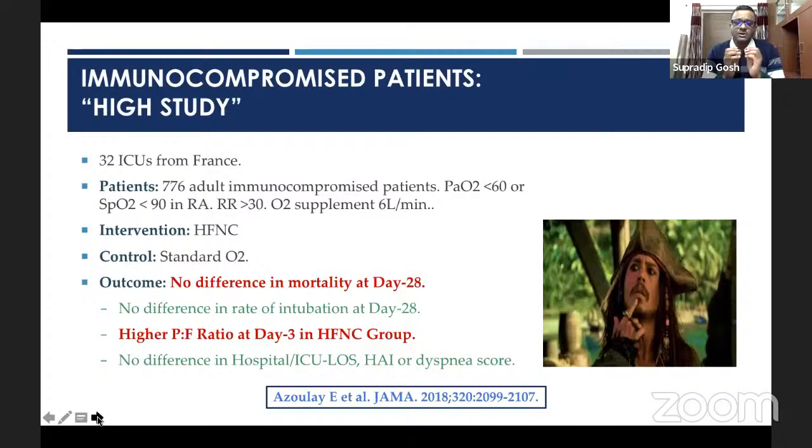This study failed because immunocompromised patients are different from our routine ICU patients. They take a longer time to recover, so there is a higher propensity for them to require invasive ventilation compared to the patients who are treated in the ICU. If you see pneumonia patients, those who recover, recover within 3 or 4 days. But in immunocompromised patients, the same patients may require 6, 7 or 8 days. That may be the reason why this study failed to show any benefit of HFNC overall in terms of mortality.